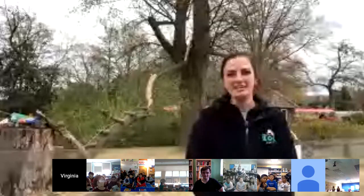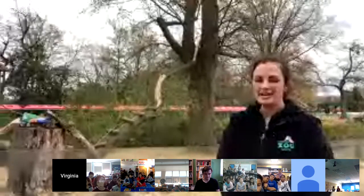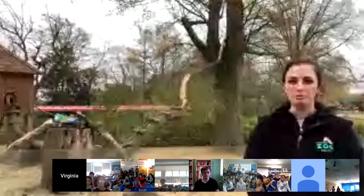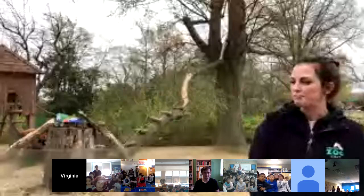Red pandas are what we call crepuscular, meaning that they're most active in the early morning and late afternoon. So the middle of the day, like it is right now, is when they would take a nap. These guys are also arboreal animals, and that means they spend most of their lives in the trees. Whenever they go to take a nap, unlike us where it might be in a bed, their best napping spot is way up in a tree. That's where they're most comfortable.